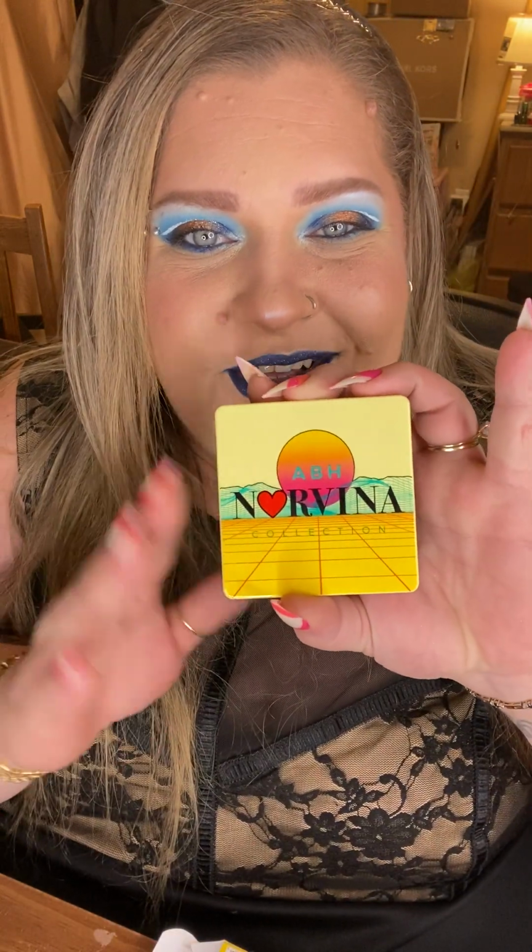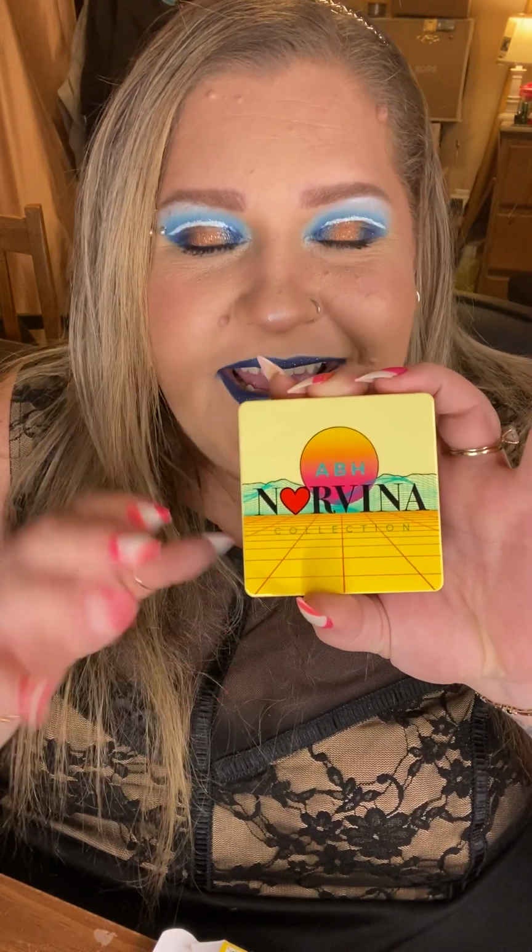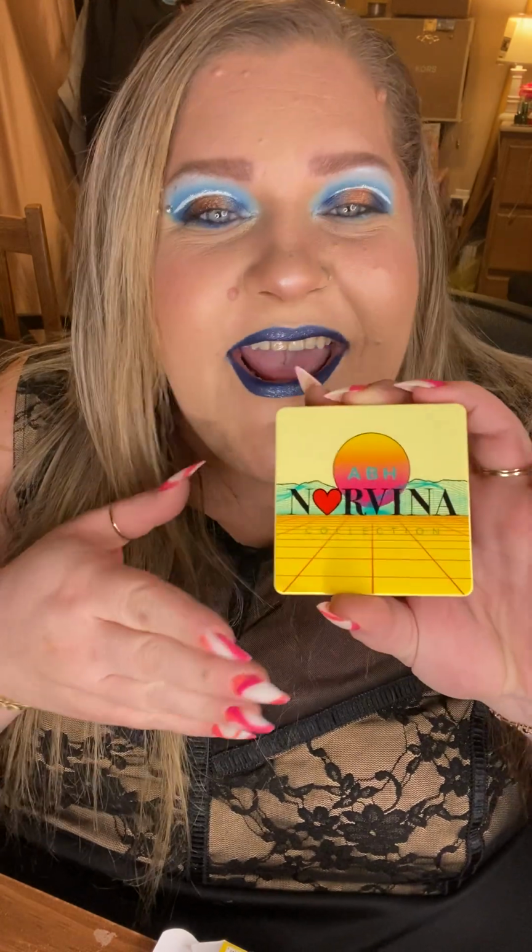I love the unicarton. I love how bright it is. I love the color story, that beautiful ombre sunset with the vivid yellow. I think it just screams fun. You open it up, and of course, it comes in that outer shell of cardboard. And then this is what the actual palette looks like. So freaking cute. It is so adorable. Teeny tiny, but that's okay.